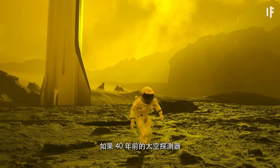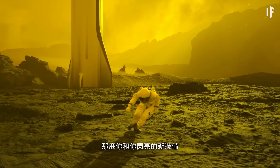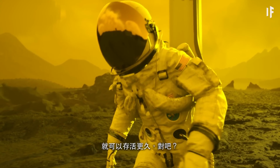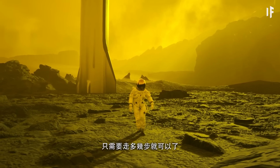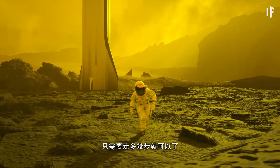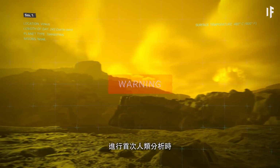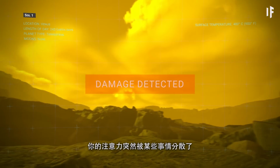Hey, if a spacecraft could last over 2 hours, some 40 years ago, well, you and your shiny new gear can survive longer, right? Venus is right here for you to discover. Just take a few more steps. Suddenly, something distracts you from the first-hand human analysis of Venus's surface conditions.